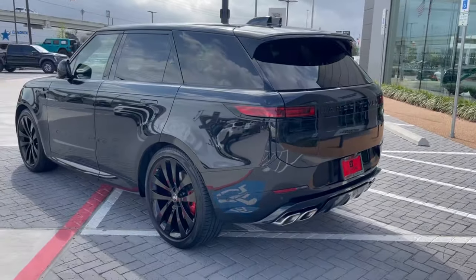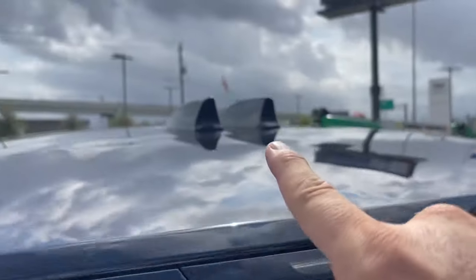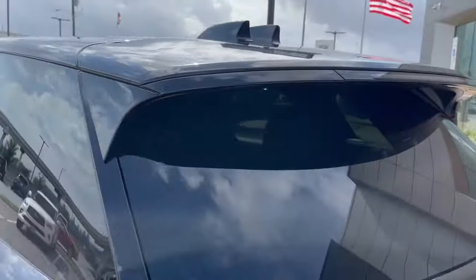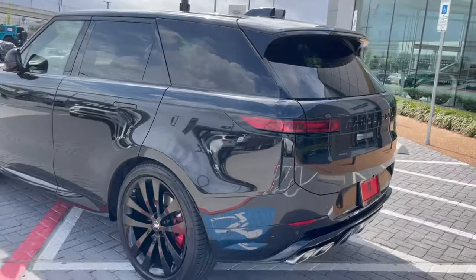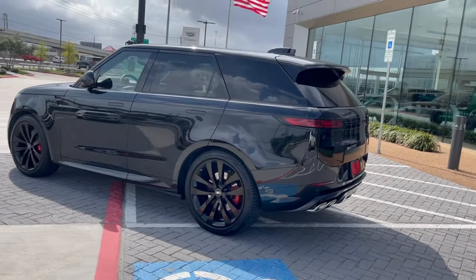Also made it through with the tech package, so if you look up in the rear spoiler, there's a camera up here, which translates into the rear view mirror. I'll show you that in a sec. Let's go ahead and finish the 360 around the vehicle.